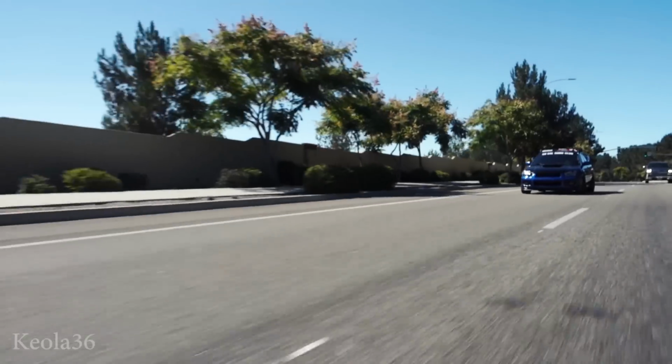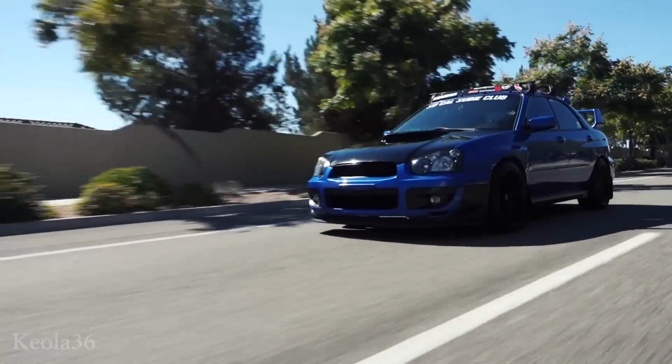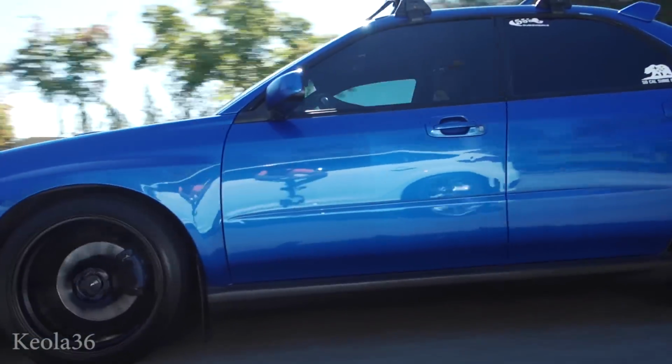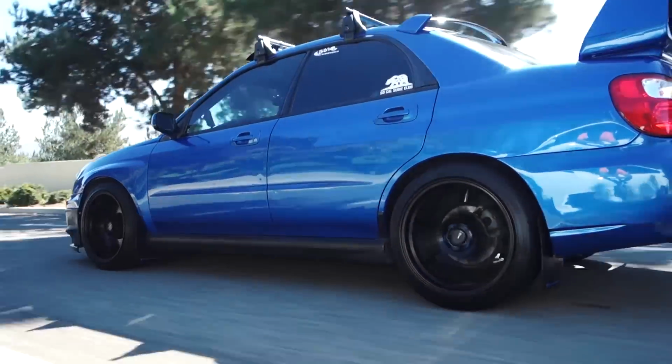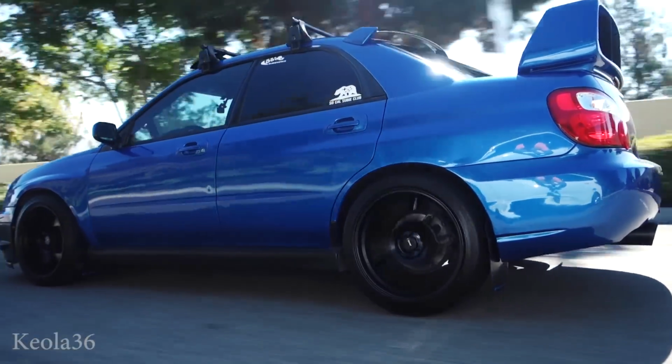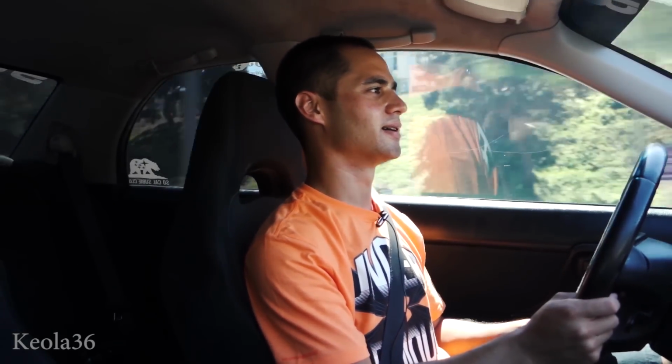Whoa, okay, so turbo lag is a little bit noticeable, especially around 2,000 to 3,000 RPM, but once it hits about 3,500 to 4,000 RPM, it definitely gets moving pretty good. This is a really loud car. I don't know if you can hear that, but a really loud car.